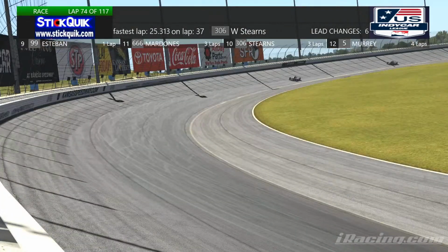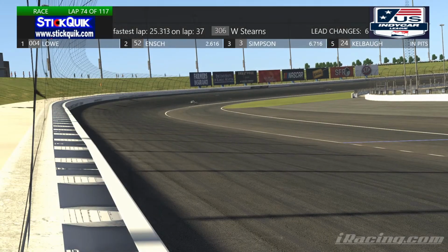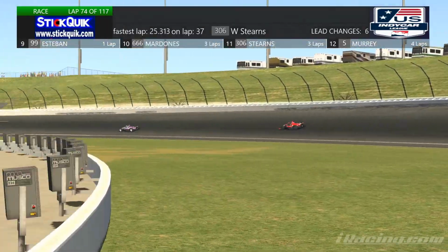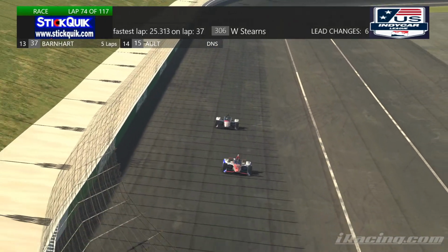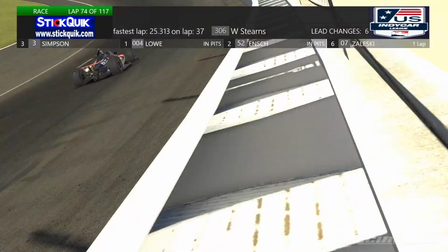We continue to run right now, 73 on the board of the 117, with 44 to go. A couple of cars are diving down to pit road to get tires and fuel. Stearns came down, Richard Culver also came down, and Ryan Bowles is coming back on the track. Again, roughly 47 laps in that stint, so they can run to the end from here with the 74 complete.